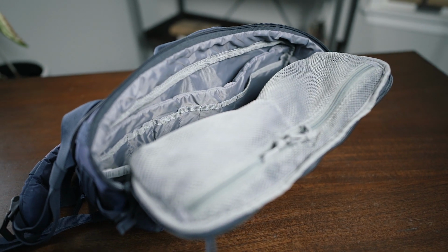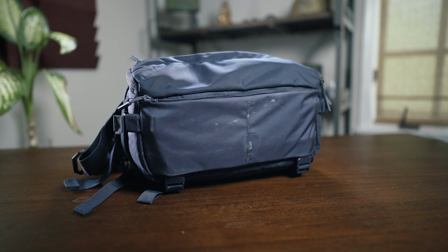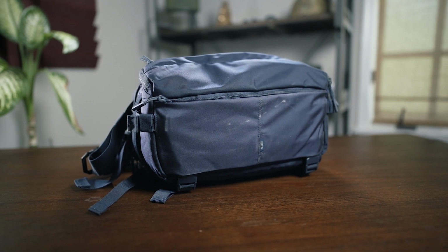Overall, however, this has become one of my favorite pieces of daily use gear, whether I'm doing anything remotely tactical or just living my life. The entire inside of the bag is really well thought out and makes the most of all of the space inside of it. So if you want something that you can just throw in the car and go, I would say definitely check out the 511 Sling Pack.